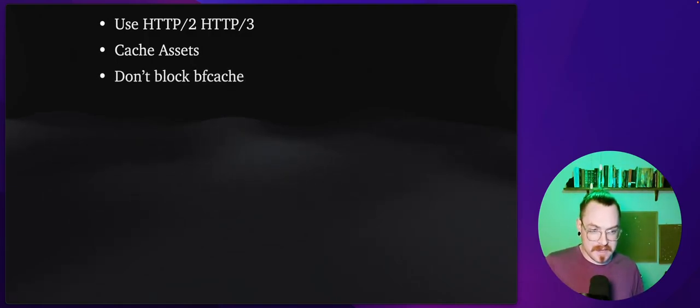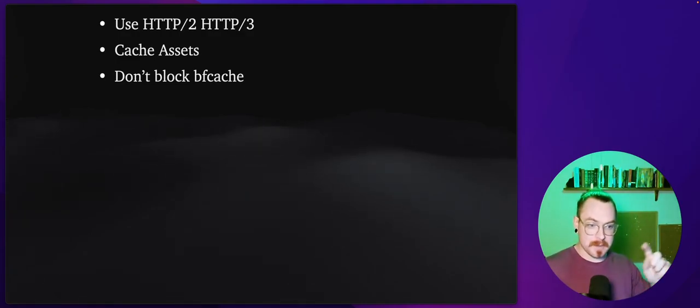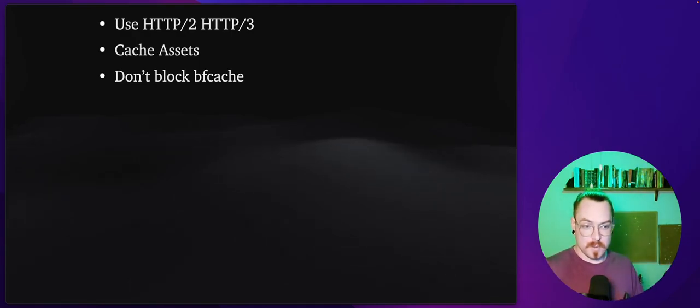Don't block BF cache. BF cache is something the browser can do under certain circumstances where it will save all the resources and the JavaScript and the JavaScript heap in memory cache. So when you hit the back and forward buttons on your browser, it's like an instantaneous site. The browser just loads up the state of that JavaScript at the time you navigated away from that page.